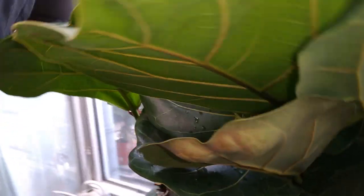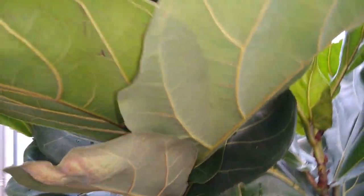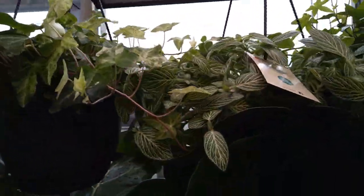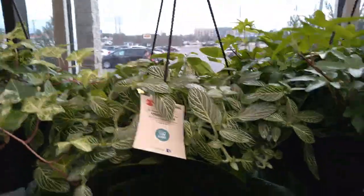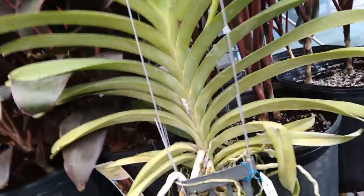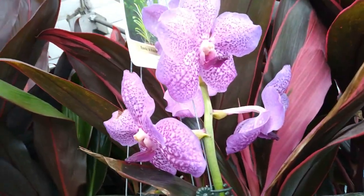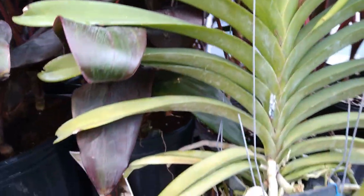I just don't like when they do that, but what choice do they have, you know? This is, if I'm not mistaken, a nerve plant. That was just like the gold dust. That is one nice plant. This is a blue magic orchid. Look at this. People have their roots doing this. I mean, I don't know. That's very natural, kind of, sort of, but I don't too much care for it.